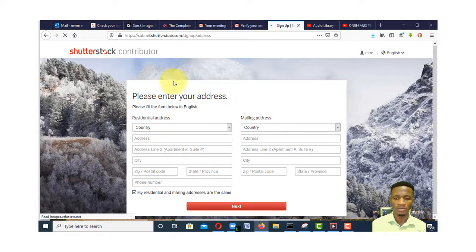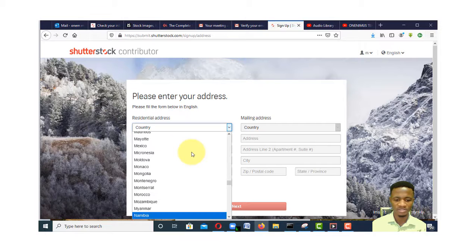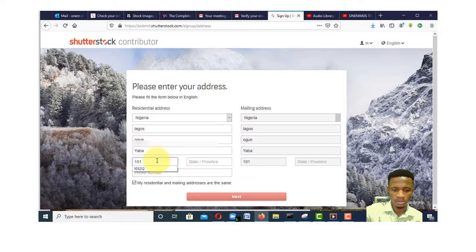Okay, so this page is where you type in your details. You want to come here and select your country. I will put in Nigeria. Put in your address here, city, and your phone number. Then you want to click next.